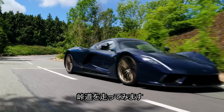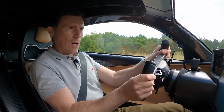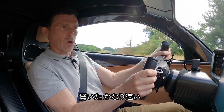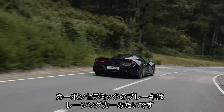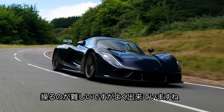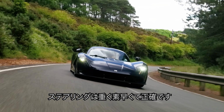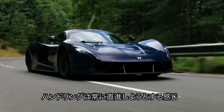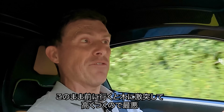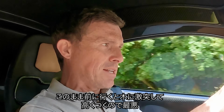Time to take the Hennessy Venom out for a drive on a twisty, narrow road. Let's do it. Oh my God, this thing's so quick. And the brakes, carbon ceramics, feel like race car brakes rather than road car brakes. You really have to push them quite hard, but then they do really work very well. The steering on this thing, it's heavy, it's meaty, it's quick, it's precise. The handling, this thing just stays flat, flat, flat through the bends. But I'm not going to go flat out because it's so tight, there's loads of trees, and I might end up in a very expensive and nasty accident.